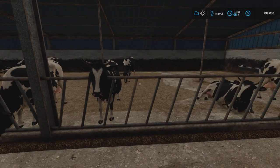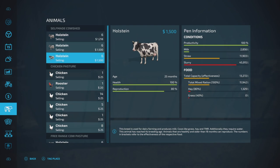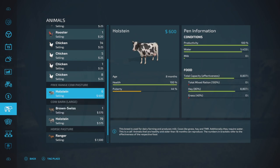And the cows. How are the cows doing? How are we doing, girls? So, yeah. Feed's about halfway. Straw's about halfway. Reproduction, 80-80. And then the chickens are doing fine. And then our calves are now 8 months. Now, if I remember, 12 months, they start producing milk.